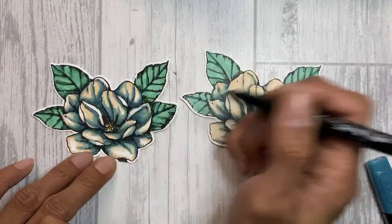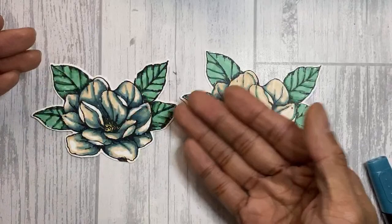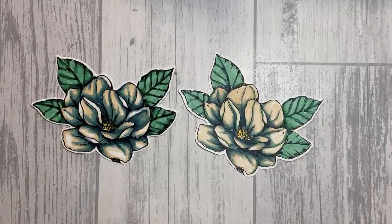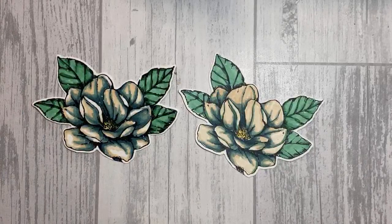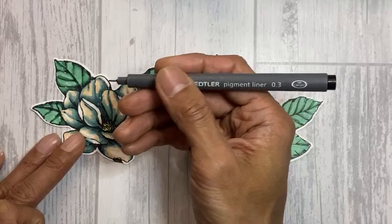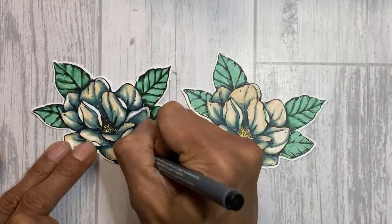But you could splatter. I've just created a couple of dots on there, but because it's quite dark, you can't really see. If I wanted to add more, I could just dot it with a pigment pen, but that's fine. No, it's nice, I just wanted more interest on it. So this is just a pigment pen. I've had this for ages, actually. You can't really see it. If you wanted more blobs, you can.